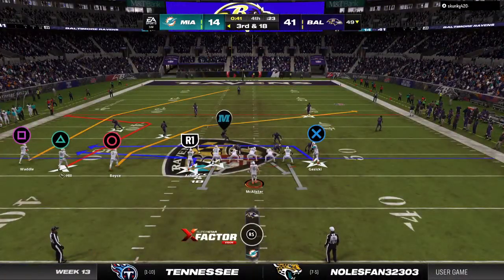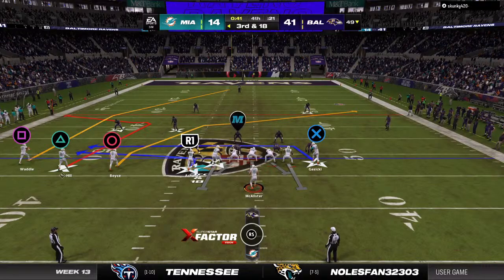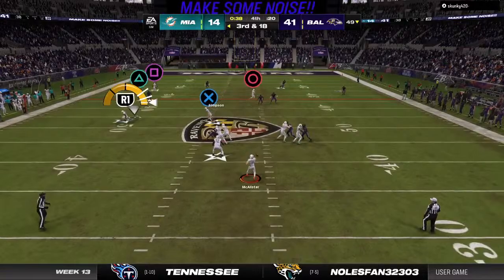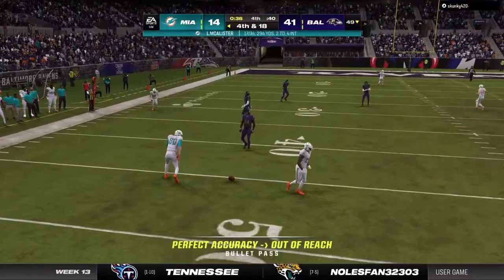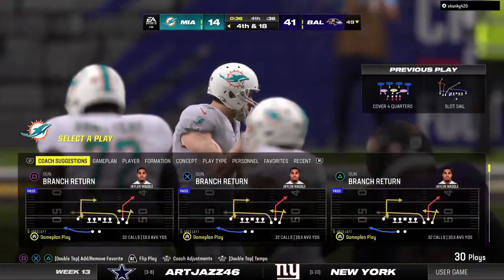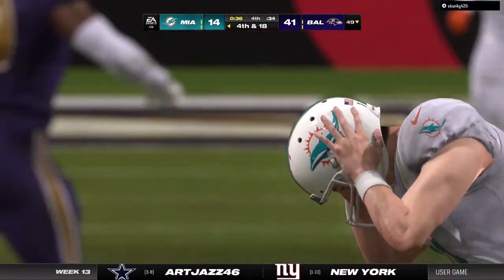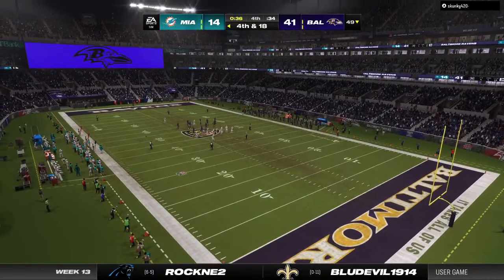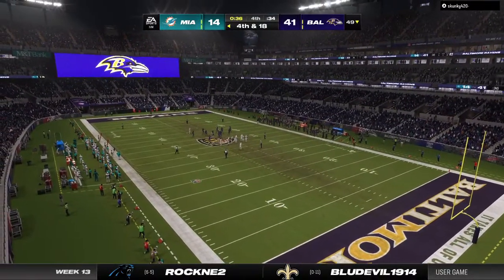9th play of the drive now on 3rd and a country mile. Back to throw. McAllister. And now another one thrown incomplete. This has been a rough one, to put it mildly, for him. But after this one's done, you just feel like at the post-game press conference, this team's going to have a lot of questions and definitely not a lot of answers.